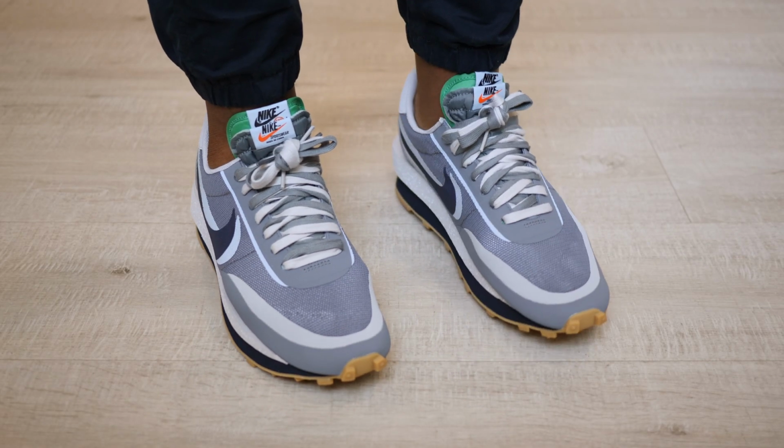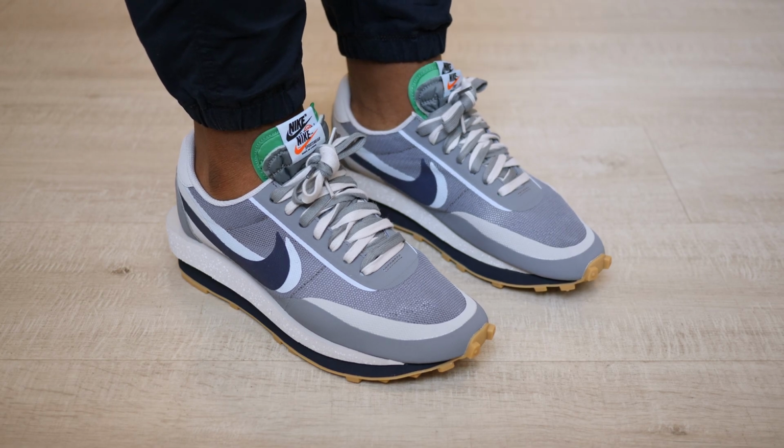Personally, I love the colorway and design. I just wish they used more of a premium material like leather and suede.